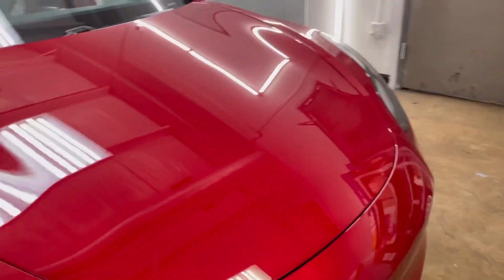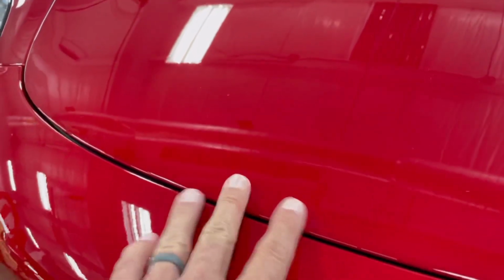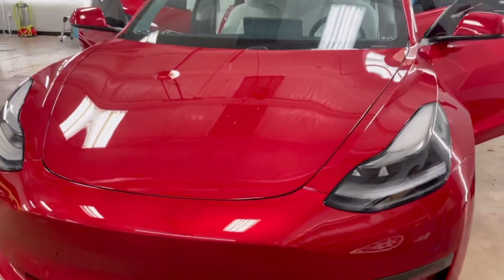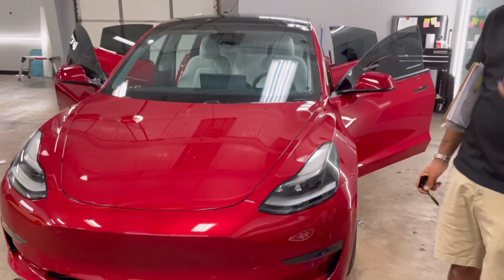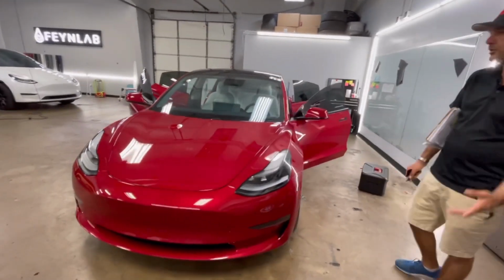Clarity is fantastic. So this already has the Premium Shield on it? Yep. Wow, it looks super shiny. And it's very smooth, wow. But yeah, it's our job as a true professional to get you the best product. It's going to be best for the client.